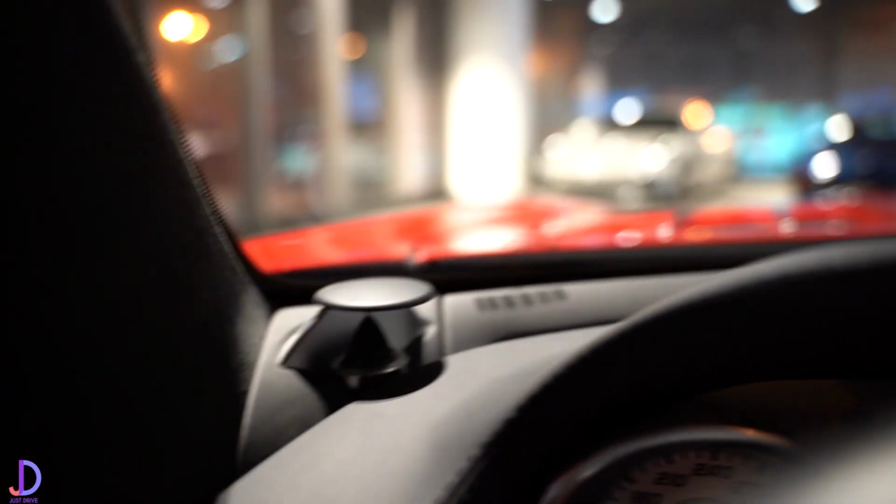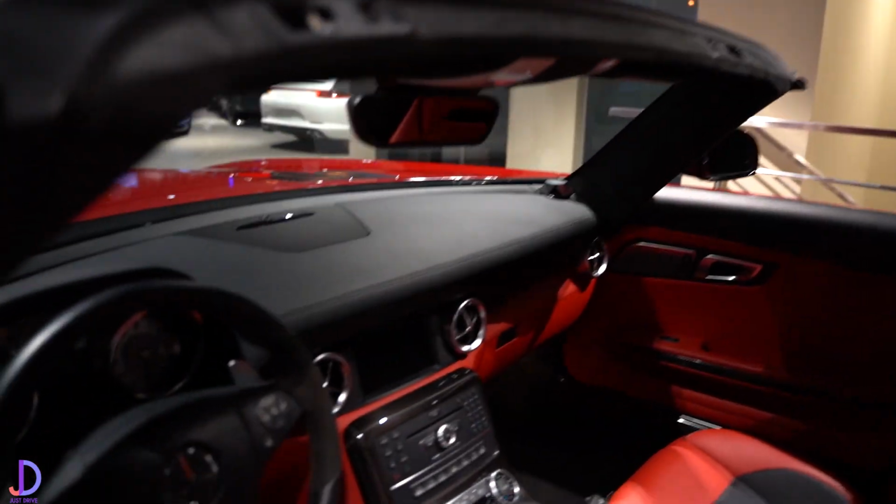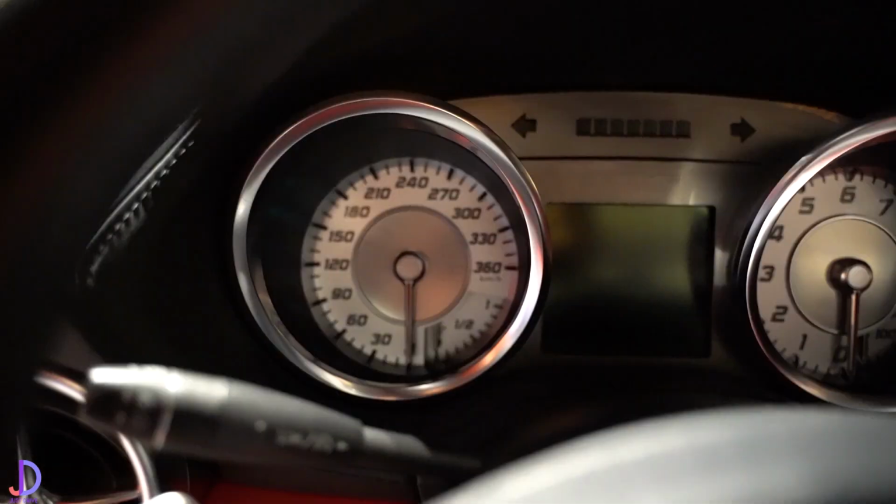Now, seeing as you're looking close enough at the gauges, you'll notice that the speedometer reaches 360 kilometers an hour. Does it? It does. But the car will top out at 325. I don't know why cars do this. Just stop at 325. But I guess it's for safety reasons, for those who tune and do whatever they fancy. Definitely. Yeah.